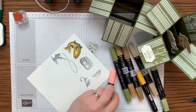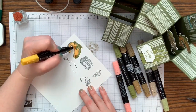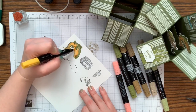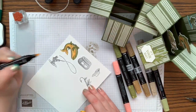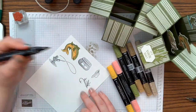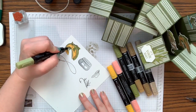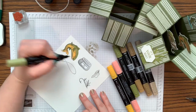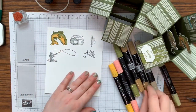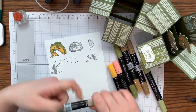And then I'm going to go back over with my light mango because I kind of want to blend these edges. I don't want it to be so obvious that it's pink. Okay, kind of blending. That's why these colors are called blends. So I blended the yellow and the Calypso Coral together, and then I'm going to blend the green with the Calypso Coral at the top. Again, not making it so obvious. So there's our fish. Then I took some Crumb Cake and Soft Suede for the basket.